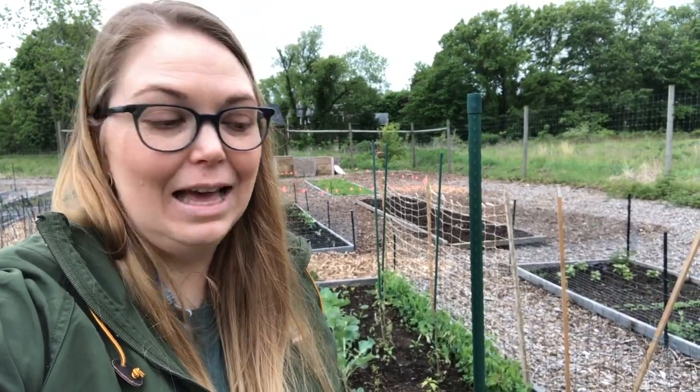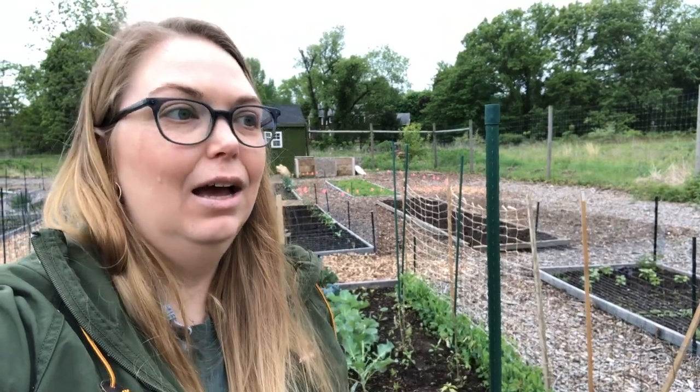So that is our first tour of the community garden for this season. It is just after Memorial Day here in New England, in Rhode Island. Technically this is a 6B zone. That is where we garden, in 6B. It's right on the edge of being 6 and 7 because of temperate weather.